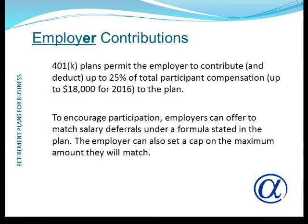Employer contributions. 401k plans permit the employer to contribute and deduct up to 25% of total participant compensation, up to $18,000 for 2016, to the plan. To encourage participation, employers can offer to match salary deferrals under a formula stated in the plan. The employer can also set a cap on the maximum amount they will match.